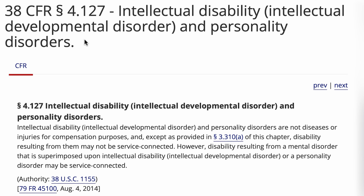One other consideration here is that personality disorders and intellectual disabilities are expressly excluded, even if they're found in the DSM-5. There's a separate regulation that says they're not allowed to be considered for VA disability purposes, and that's found at 38 CFR 4.127. So personality disorders you cannot be compensated for, even though they might be found in the DSM-5. That's one unique proviso that veterans should be aware of: despite it being in the DSM-5, it cannot be considered for VA disability purposes.